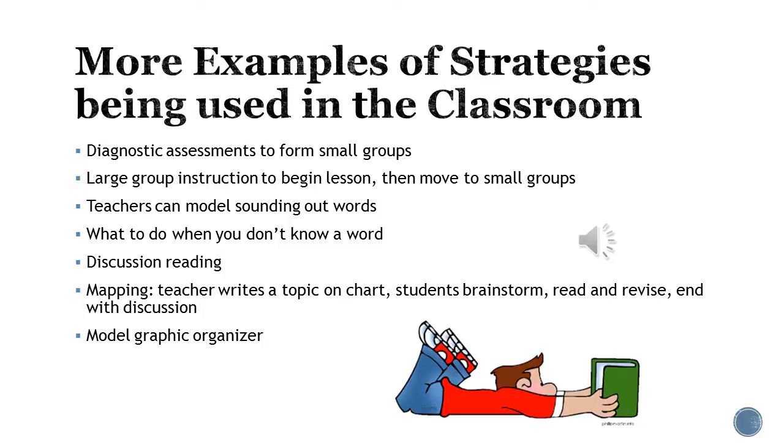In this slide, I want to continue talking about how these strategies are being used in the classroom. First, teachers need to give students diagnostic assessments in order to form these small groups. This allows the teacher to see what levels the students are on and place them in the groups based on those levels. Begin with large group instruction when starting the lesson and then break the students up into those small groups based on their scores on the diagnostic assessments.